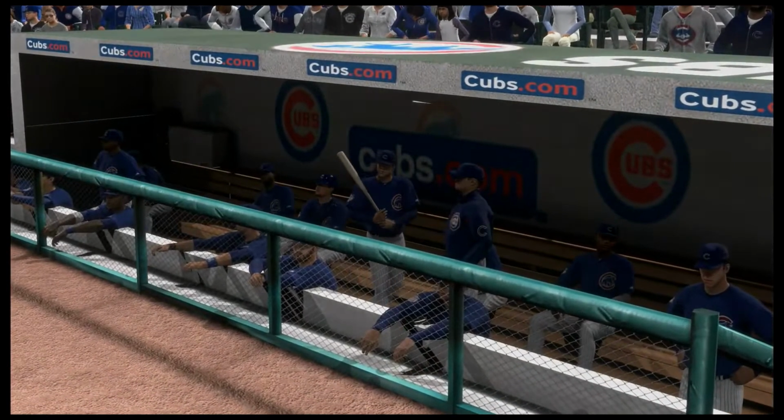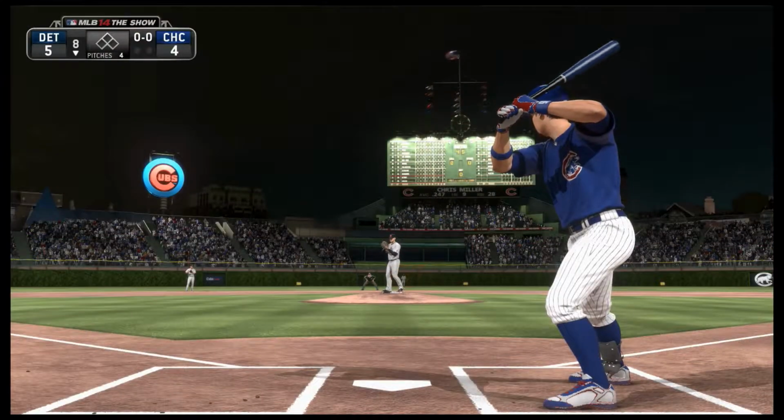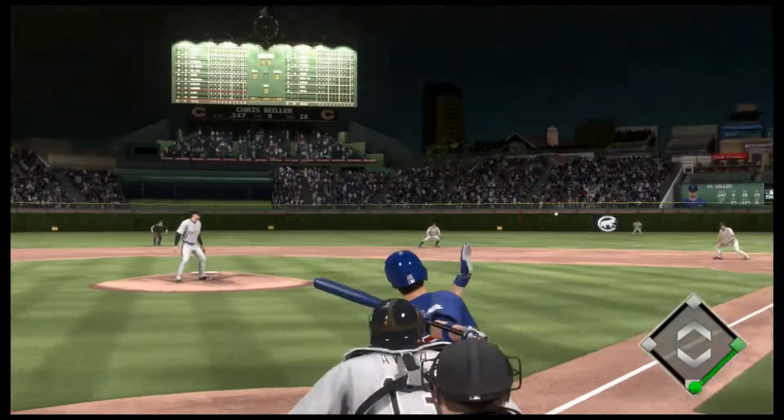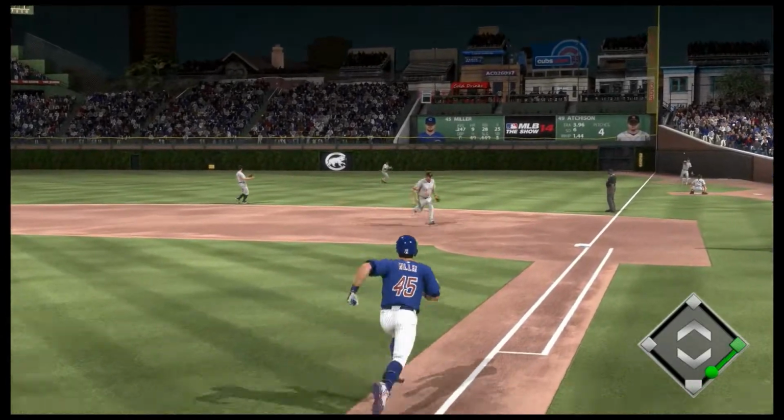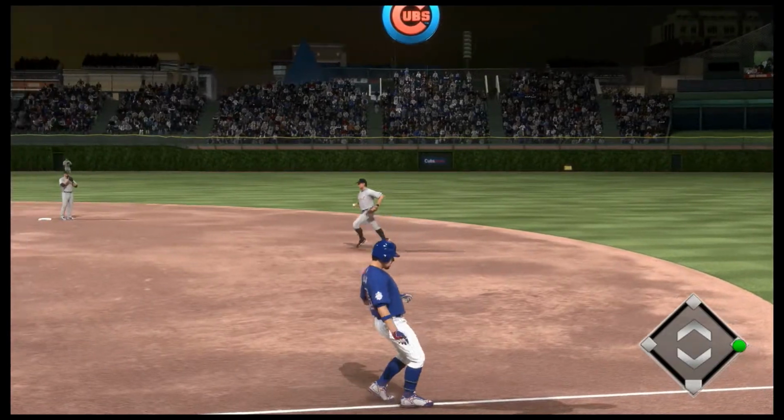What a finish! And it would appear we'll have a pinch hitter here to start things out in the bottom of the inning. Inning number 8. Miller. Hit hard towards the hole, and that'll be a base hit, so it's a pinch hit single here to get him started in the home half of inning number 8.